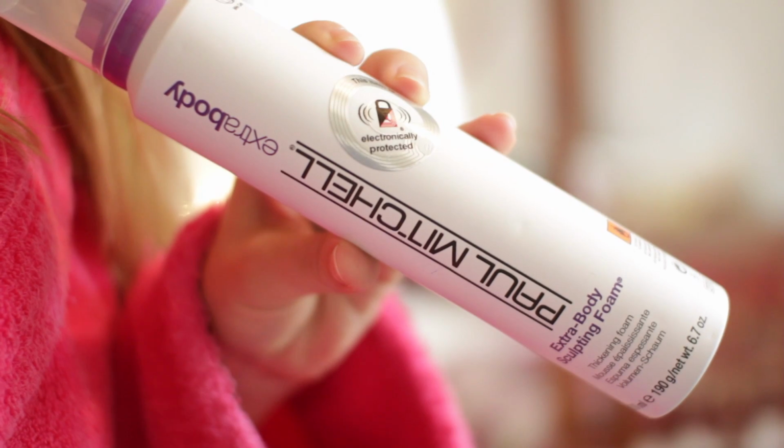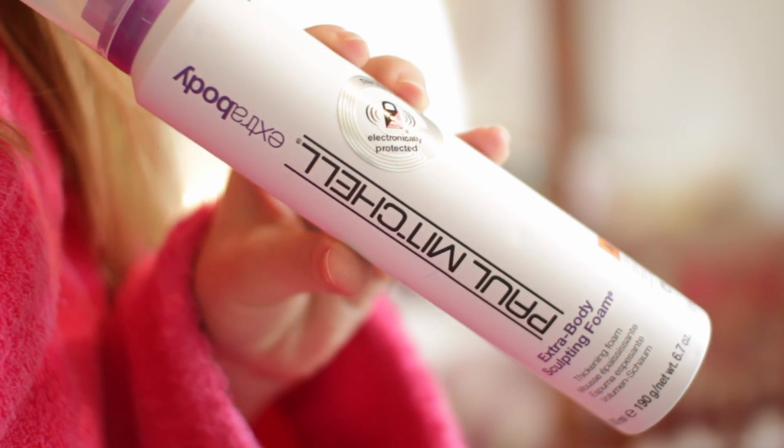I'm yet to discover a really amazing, holy grail mousse, although I have heard the Orbea one is super amazing, but it's expensive and I haven't caved yet. But this is the Paul Mitchell Extra Body one, which I've been using at the moment, and it's nice. So I usually just squirt a little handful of that, disperse it between my hands, and then just push it into the roots and then into the lengths of the hair as well. I don't usually put it in the ends.